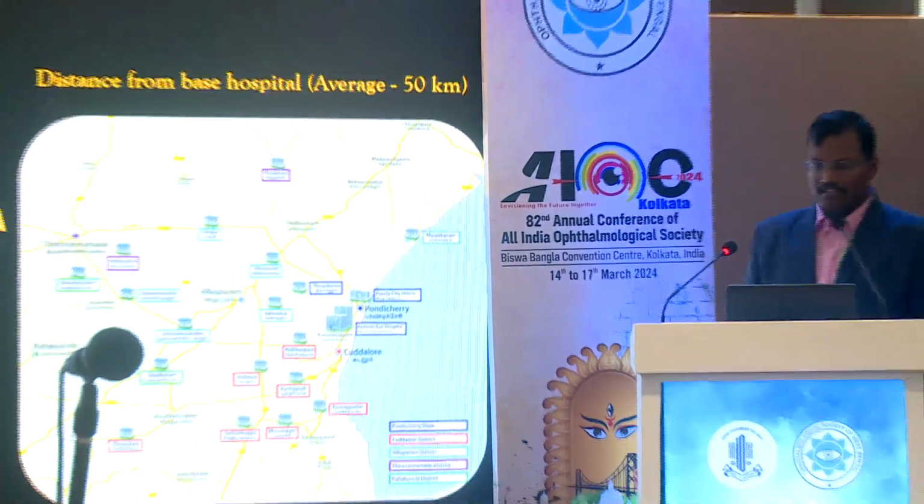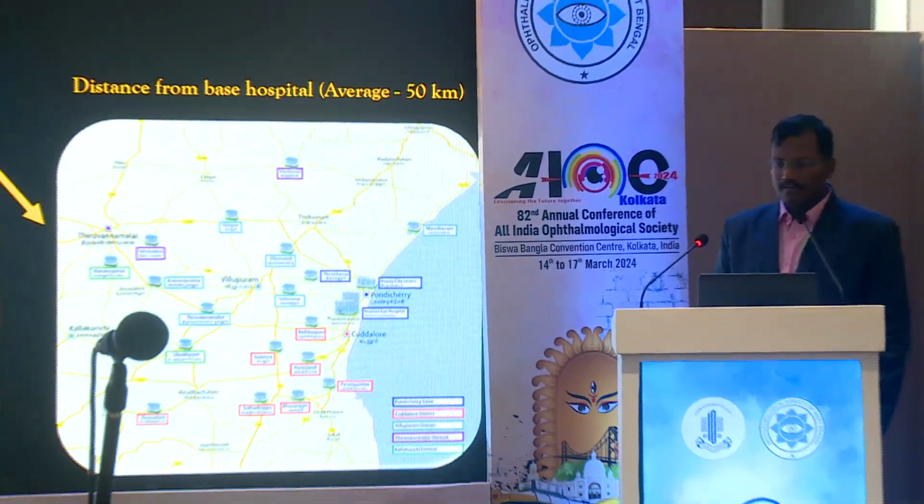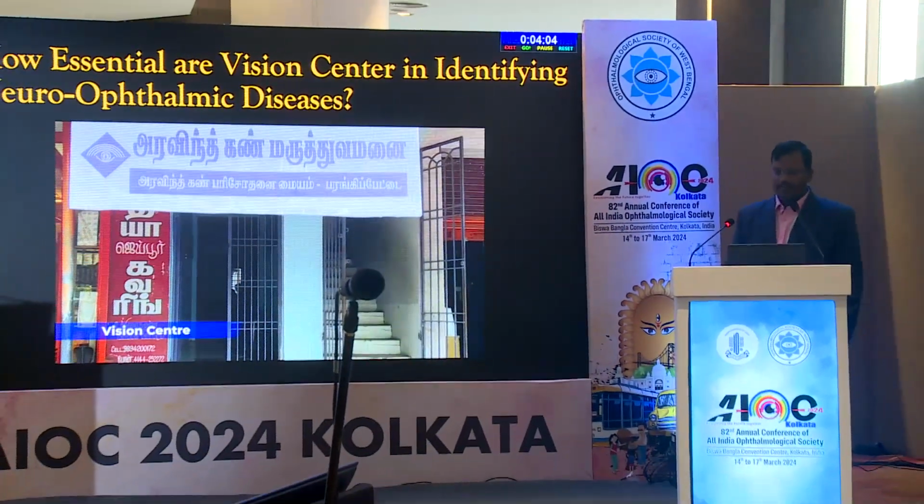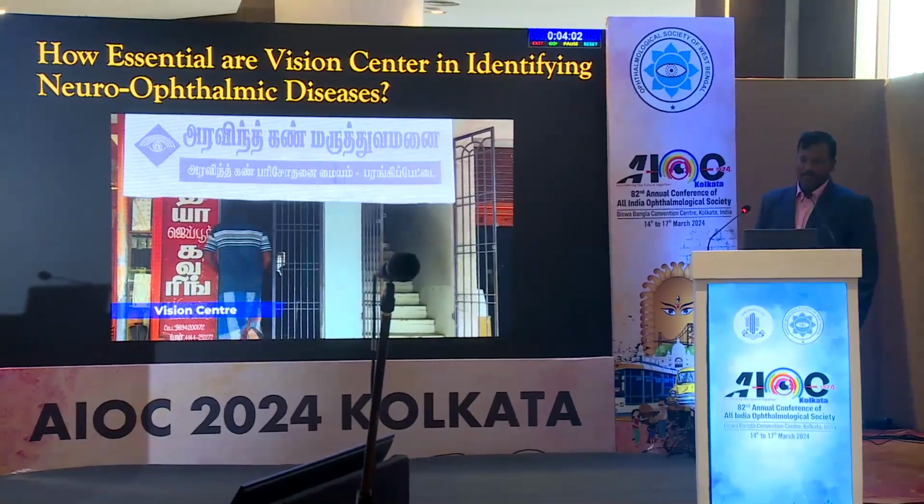This is a geographic map showing the study location of 17 vision centers. The average distance from the base hospital is around 50 kilometers. So how essential are vision centers in identifying neuro-ophthalmological visits?